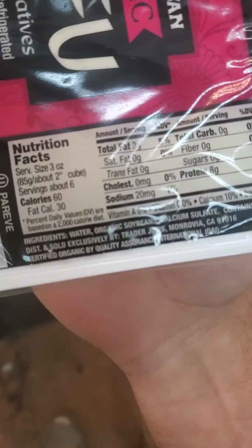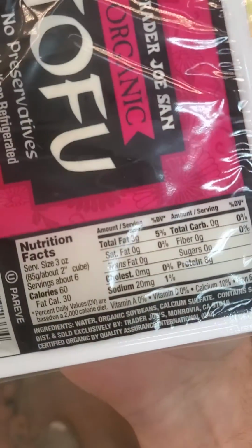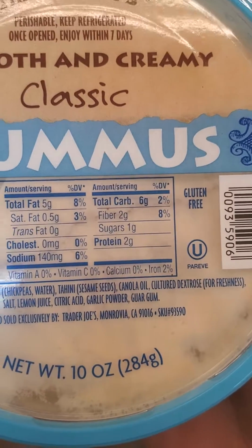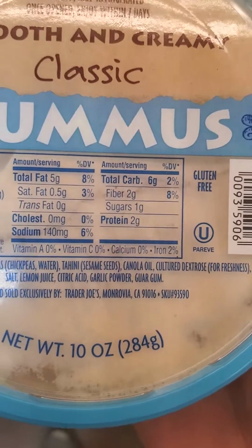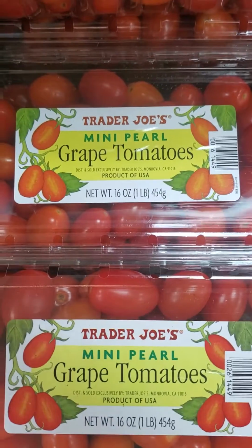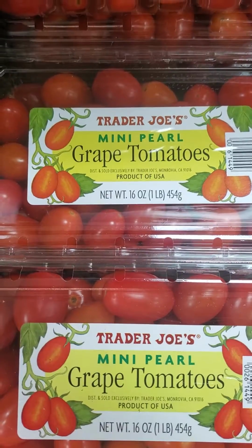Tofu is an option for protein. It's low in fat though, but if you want to eat it, you can. It's the same things. As a snack, hummus for carbs. You can still technically have it. Tomatoes are not a bad choice, but just monitor how many carbs you're having.